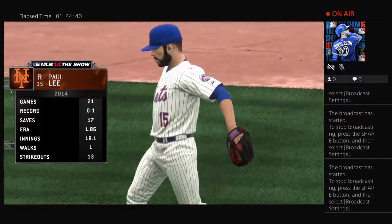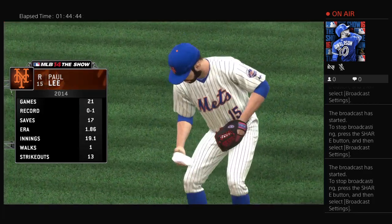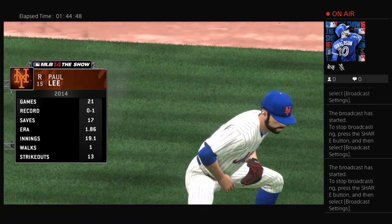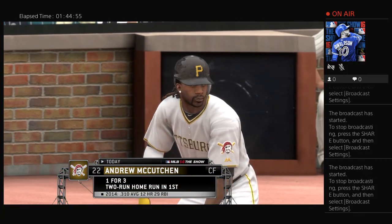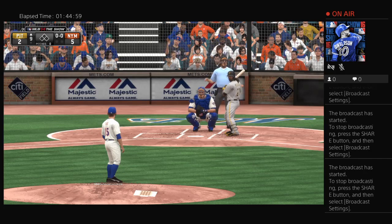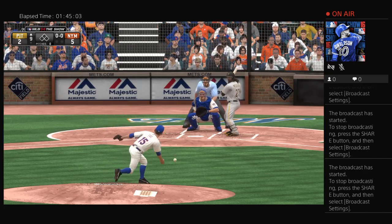Paul Lee is on now to try to close things down here in the 9th. Now pitching and batting in the 7th spot, number 15, Paul. Now playing left field and batting in the 9th spot, number 12. And here is Andrew McCutchen now. He'll be charged with trying to get on board leading off the 9th. Leading off for the Pirates, center fielder, Andrew McCutchen.